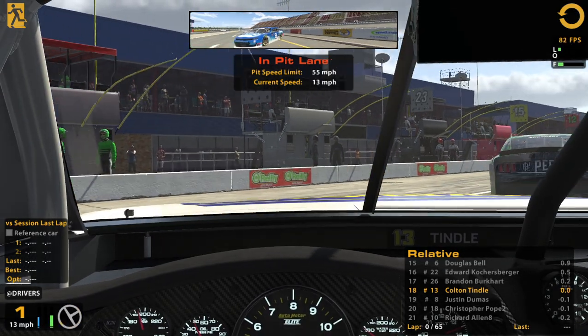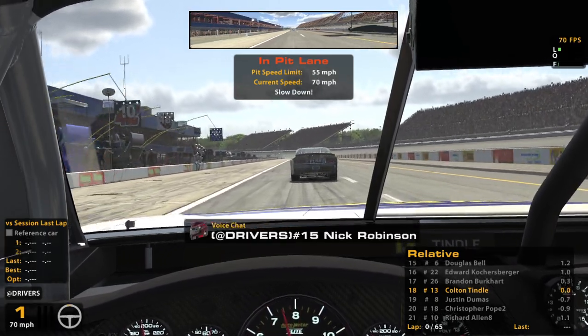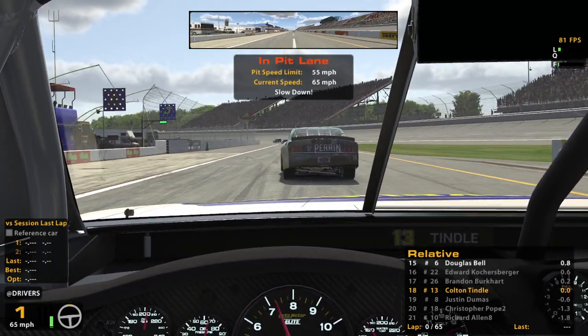And we're off. Edge, catch up to car number. No speed limit in the pits, only your initial go, so care about that.